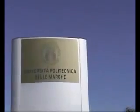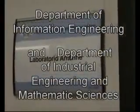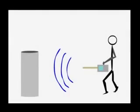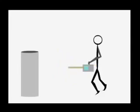The work is the result of a collaboration between two research units of Polytechnic University of Marche, the Group of Electromagnetic Fields of the Department of Information Engineering, and the Group of Mechanical Measurements of the Department of Industrial Engineering and Mathematical Sciences. The working principle of the device proposed is similar to that of a radar. An electromagnetic pulse is radiated in the space surrounding the subject, and the reception of a possible echo warns of the presence of an obstacle.